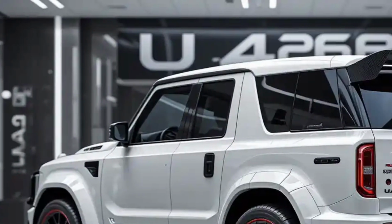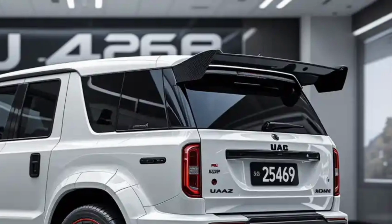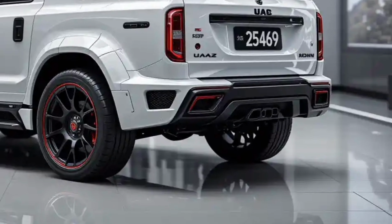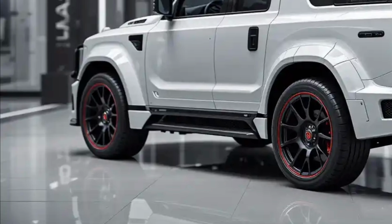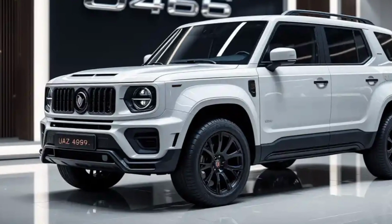Today, we're reviewing a true symbol of Soviet automotive heritage making a comeback in a modernized form, the 2026 UAZ 469. This vehicle, known for its adventurous spirit, military roots, and off-road dominance, is back on the road with upgraded technology and adapted for the needs of the 21st century.